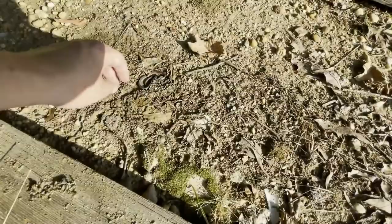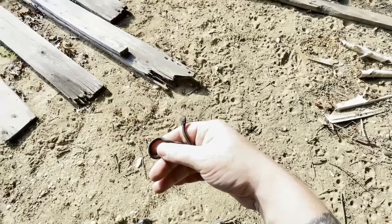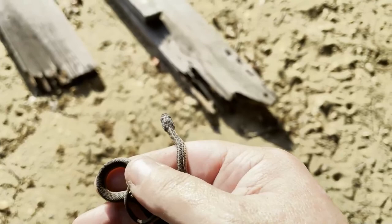That's a baby too. He just hatched. All right, guys, a little baby garter snake. Probably was just born in the last week or two. Probably this week. Super, super small, already shedding. Probably going through his first shed as a baby. Pretty cool. He's a cute looking one.